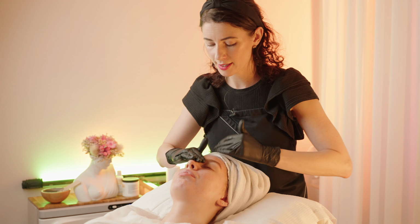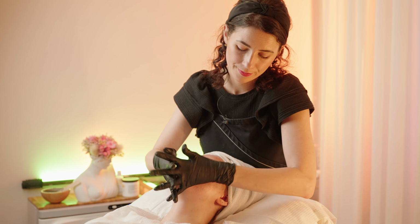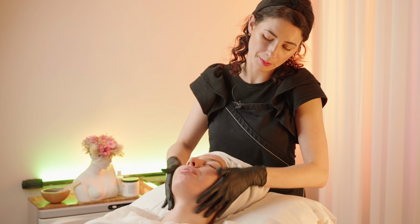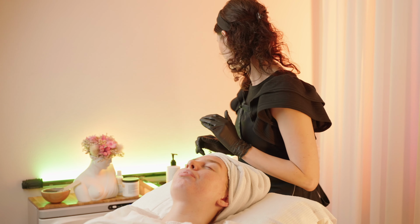So this is going to balance the skin's pH level. It's also hydrating the skin before you get sugaring. So you just help pat it all into the skin so it's completely saturated into the skin. Now you're going to apply next, which is the drying powder.